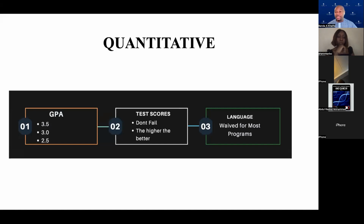Test scores, if you're doing a health related program like public health, most schools have waived test scores. Okay. GPA at this time, unless you're still in undergrad, there's nothing you can probably do about your GPA. Okay. Your undergraduate GPA, it's unchangeable now. But if you have a GPA of 3.5, then you are in a very, very, very comfortable lead. Okay. If you have a GPA of 3 and above, that is also great.